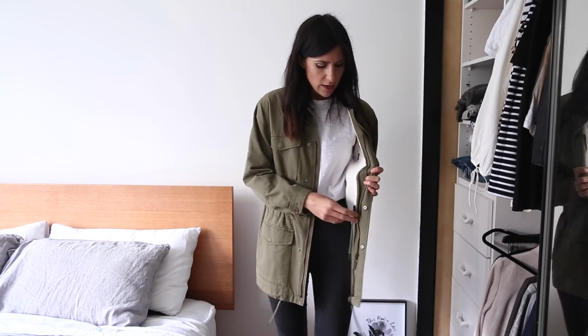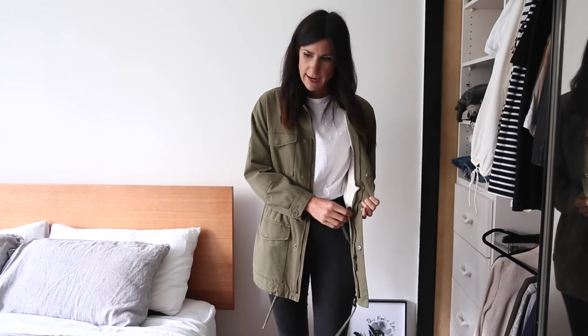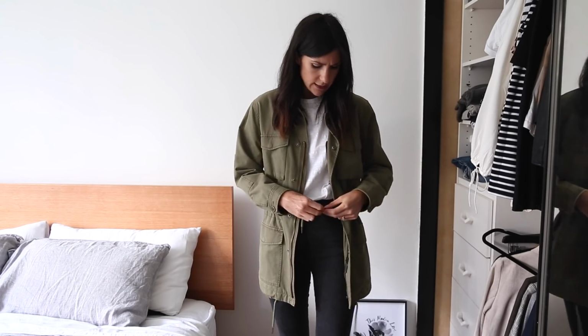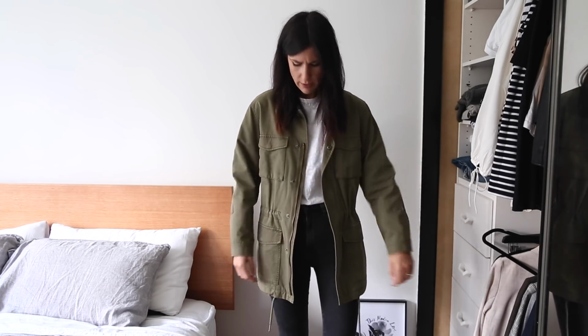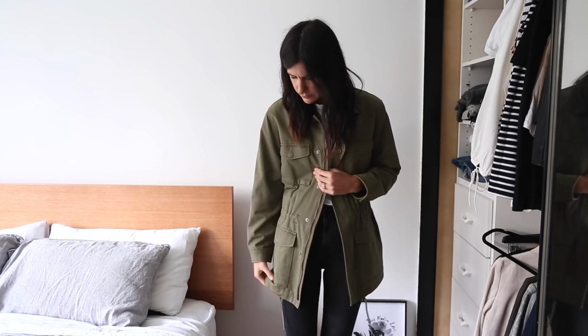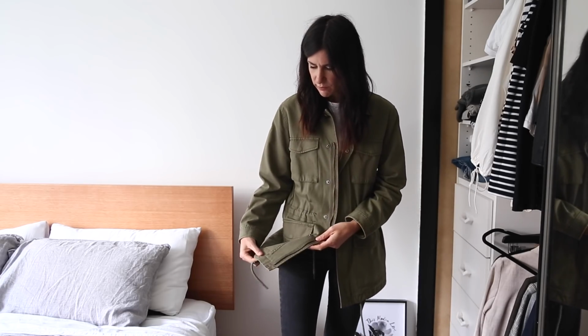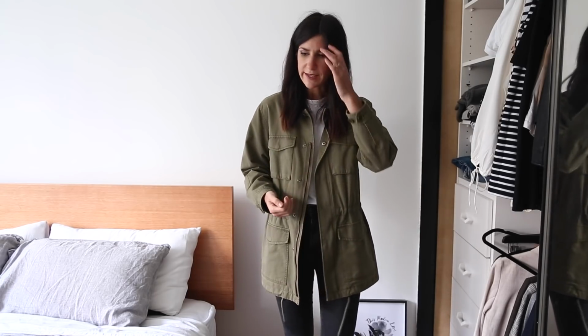I actually think the wash black in this is really beautiful too. The thing I really liked about this, aside from the fact that it's very lightweight and it's not very structured at all, is the fact that it has these ties here, so you can cinch it in at the waist and give it a little bit more shape. I don't really feel like it's coming up true to color on camera though. It looks a little bit more yellow toned on camera, whereas in person it's definitely more of a neutral olive green.